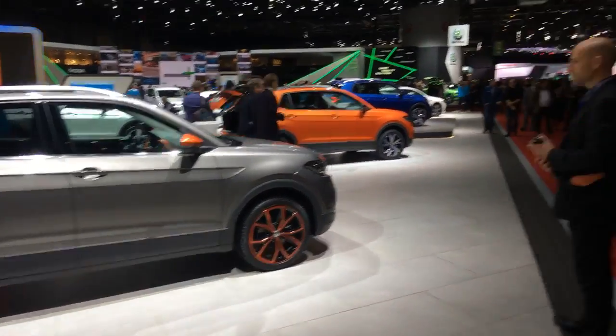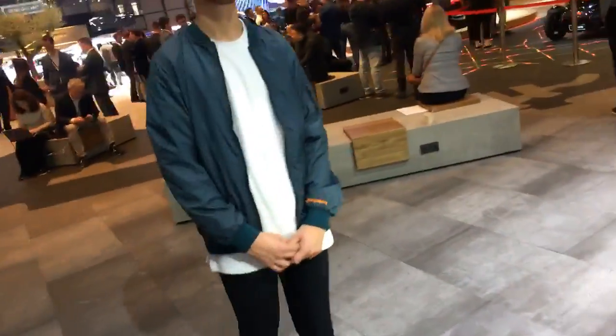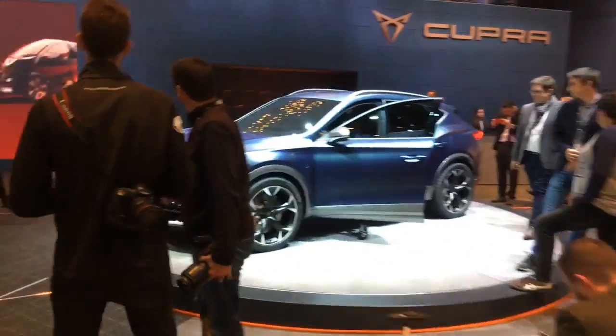And you know something? It's been a similar play that's been done across the VW family. So you've seen the Skoda 3, you've seen the VW 3. And well, you've got them from Seat as well. So well, let me show you what's happening over here. So that's the Ateca. Look at that, pretty sharp as well, won't you think?